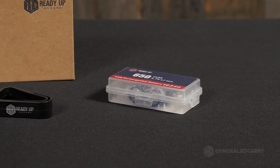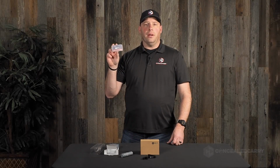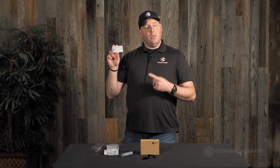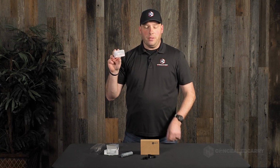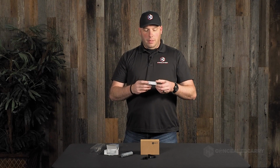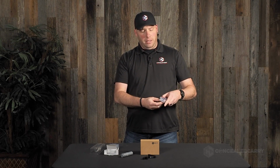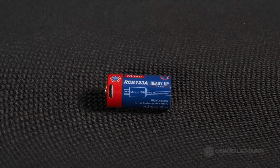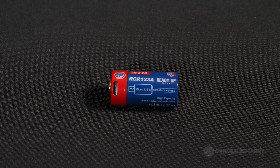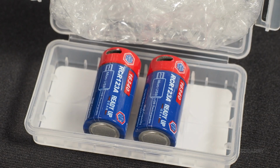Now, this next item, really excited about this as well. Brand new product, also from ReadyUp Gear. And what these are, 650 milliamp hour rechargeable 16340 batteries. These are awesome because what these serve the purpose of is essentially acting as a replacement for your common CR123A battery. So you'll see that size and form factor probably looks pretty familiar to a lot of you. Something that's very commonly used in many of your high performance, high output flashlights.